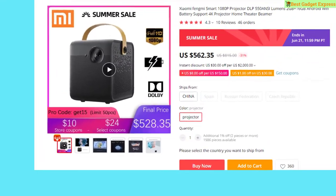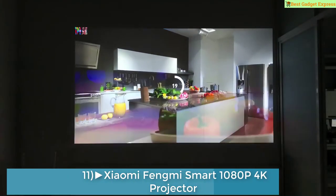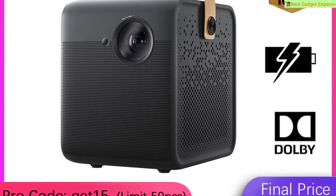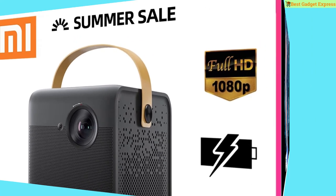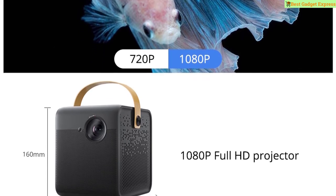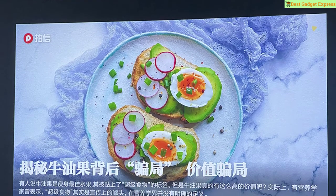Number 11, Xiaomi Fengmi Smart 1080p Projector DLP 550 ANSI Lumens 2GB plus 16GB Android Wi-Fi Battery Support 4K Projector Home Theater Beamer. Features of this product: brand name Xiaomi. Fengmi is a Xiaomi ecological chain company brand. There is no Xiaomi logo on the products, please know that. The system is the MIUI system. 1920x1080 Full HD picture resolution, compatible with 4K resolution upward playback.